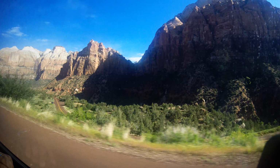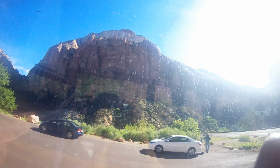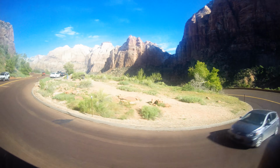Right, even the pictures don't do this justice, right? Because you will not, I mean, this is nature's beauty. This is not anything any person has done. This is billions of years of nature's creation. Very cool, isn't it?